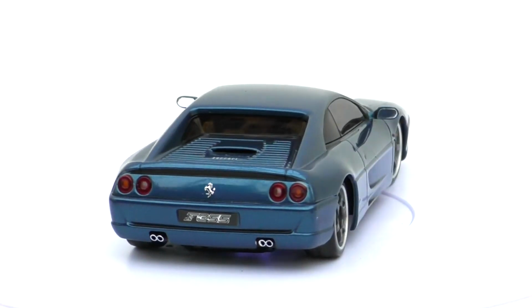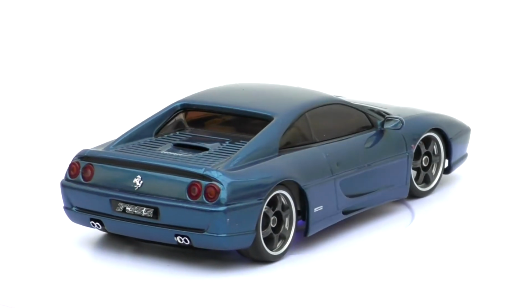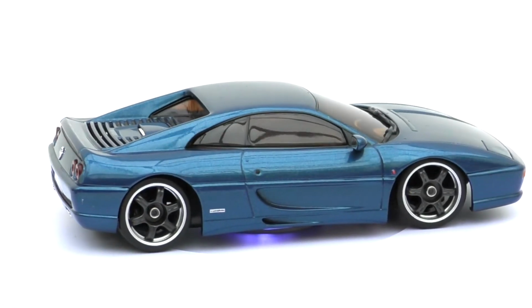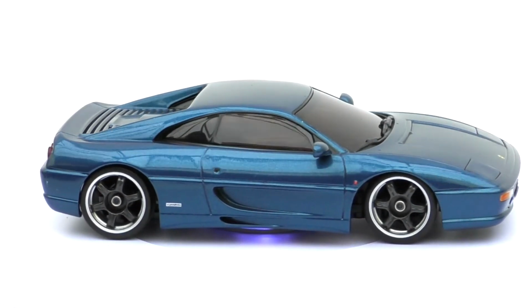I had this in yellow as well, guys. It was pretty cool in yellow. The yellow one had a spoiler on it, this one doesn't, but I quite like this one. It's definitely got that sparkle, it's got that beautiful blue metallic paintwork.